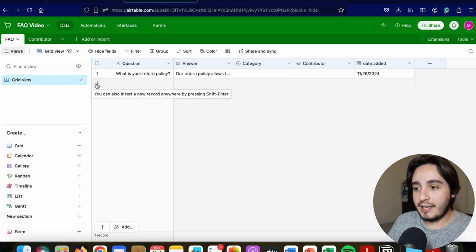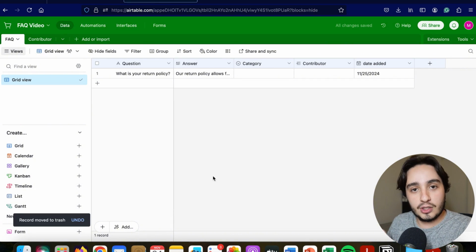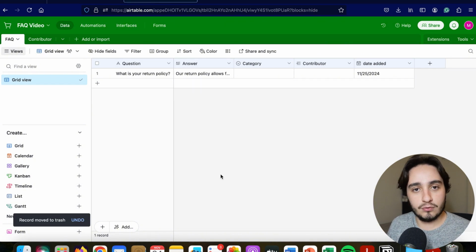So as you can see, this automatically populated our table, and the whole idea here is just whenever you have a new interaction with a customer, you just forward this message to the new email address that you just set up, and it will automatically populate this FAQ view over here.